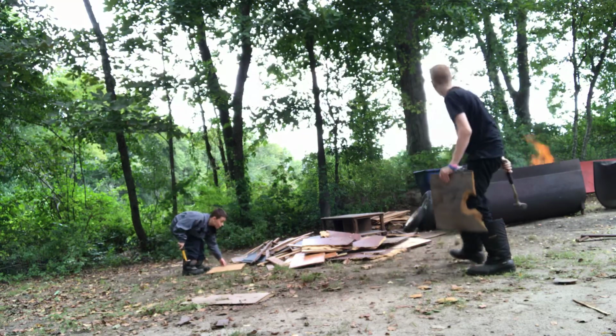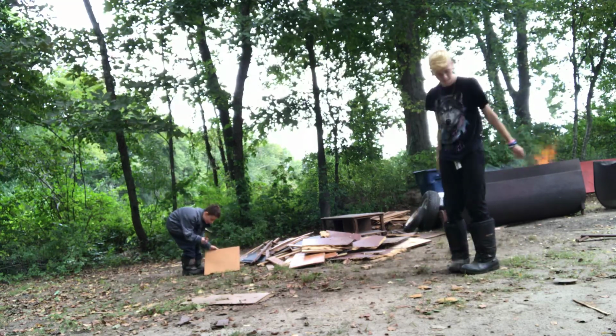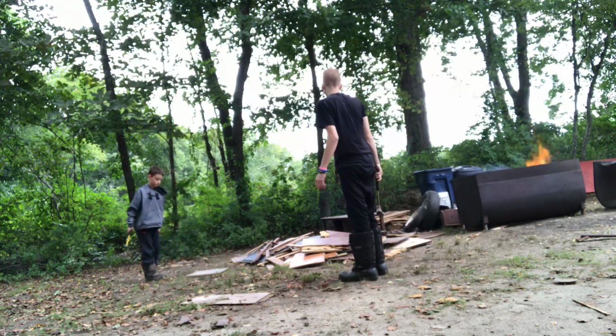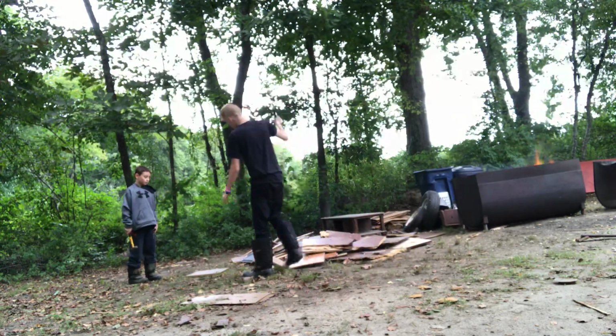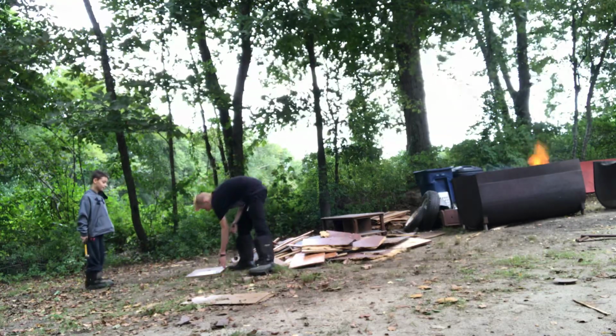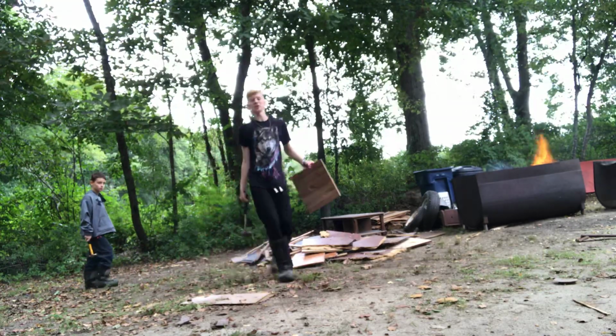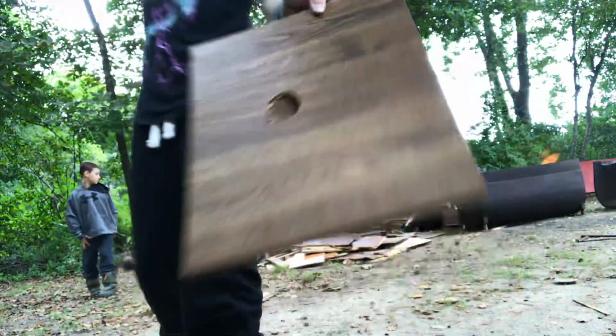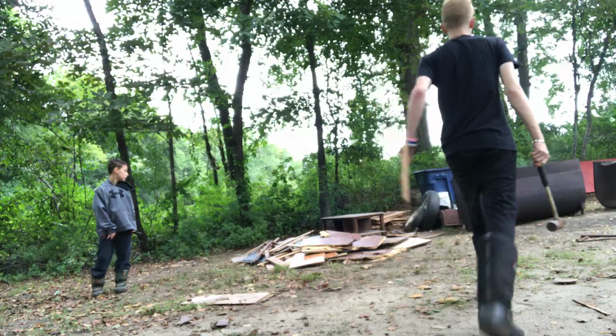That was loud. This stuff will break. You can't break that. I just dented it. Well, that's what I like about this hammer. You'll hit it, and it's a perfect circle. We don't even have to break this piece.